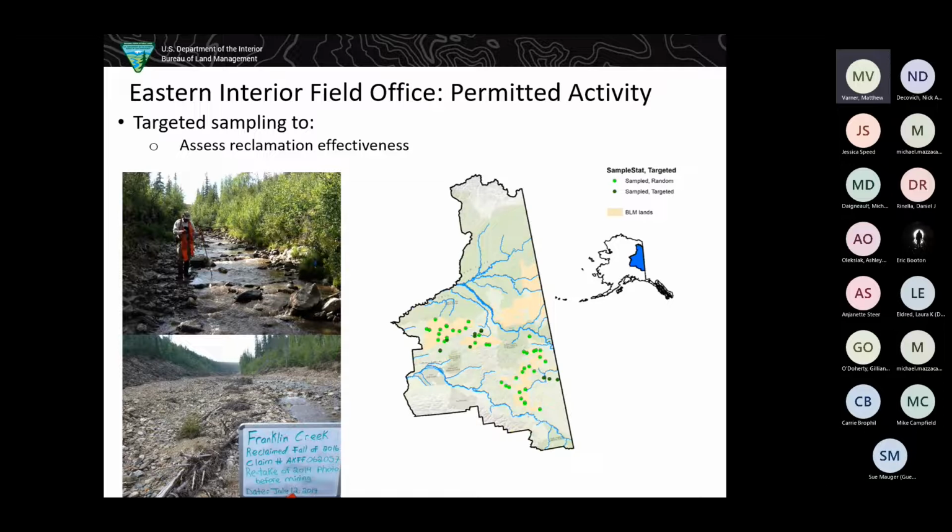And AIM data gives us really an unbiased look at what is the range of conditions that we see in unimpacted sites, and use that as really the goalpost for operators. And in a way, it becomes a little bit more difficult for people to argue because it's not arbitrary. It's not based on professional judgment. It has some relevance to the region that you're working in.